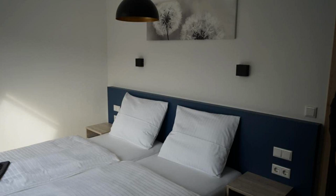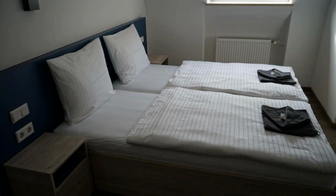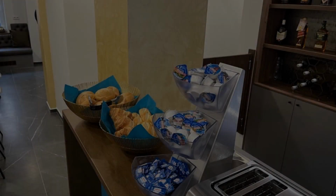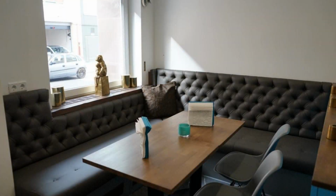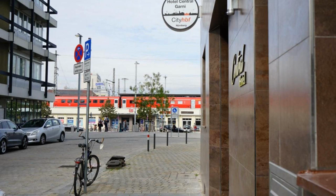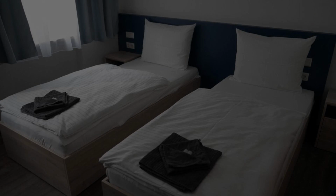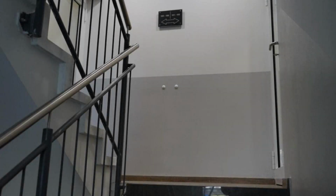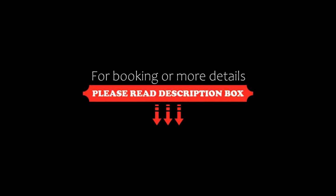The check-in time of this hotel is 2 p.m. and the checkout time is 10 a.m. Pets are not allowed in this hotel. The hotel accepts major credit cards and reserves the right to temporarily hold an amount prior to arrival. Guests are required to show photo ID and credit card at check-in.